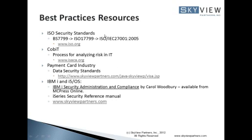So throughout all of these things, having read all of these and processed them, I have written the book IBM i Security Administration and Compliance. So between that and the iSeries Security Reference manual that's available from IBM, those are the two places that you can go that translate all of these industry standard best practices into terms that apply to the IBM i. And so that's how our recommendations are derived.